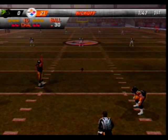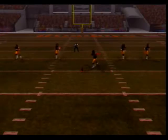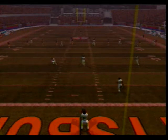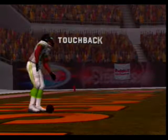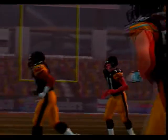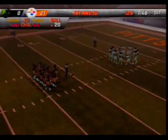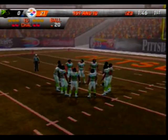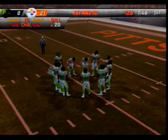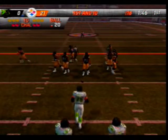Spielman comes in to kick off. This one is fielded by Muhammad. You know, they need to get this game under control or it's going to be a long, long day. First and ten.